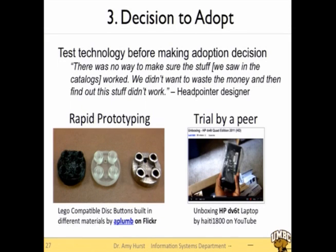So here we have an image of the progression of a prototype that was used during different manufacturing methods that have different costs. On the left, we have a 1-cent plastic prototype, and then we see this get to a more expensive metal cast. So this allows someone to test it before they actually make the decision. If it's not possible for someone to prototype or test this technology, trial by a peer can also serve this purpose. So online communities can come into play here, where we can watch a video of someone else opening up the product or interacting with it, and we can then learn from that if we're going to make the decision to adopt or not.